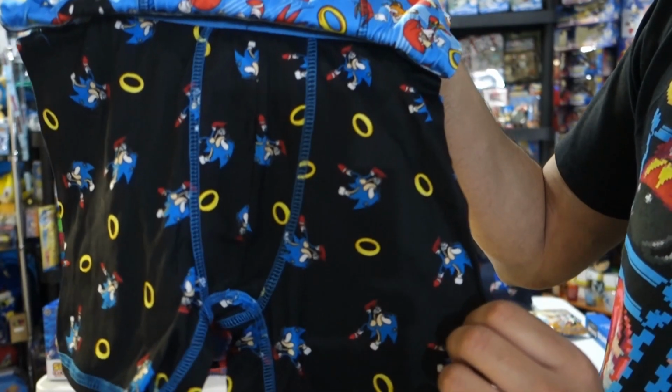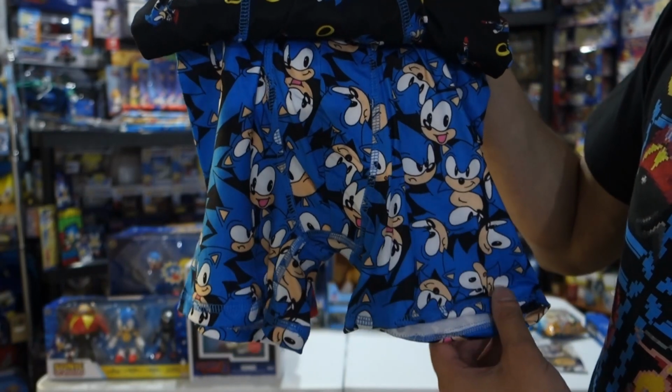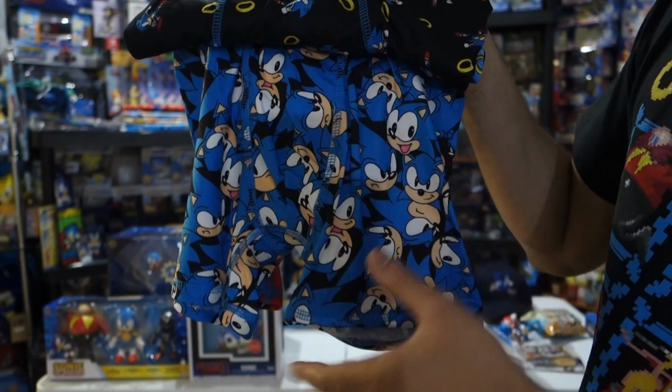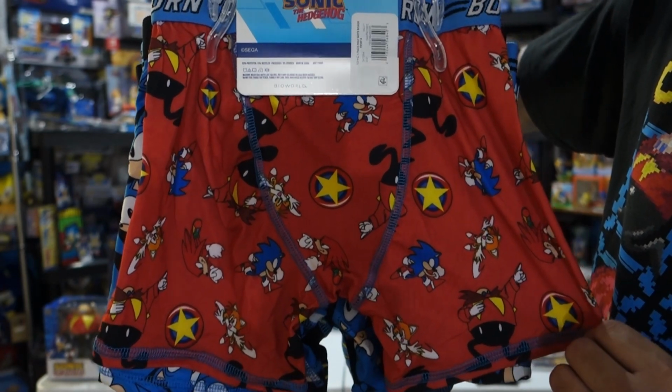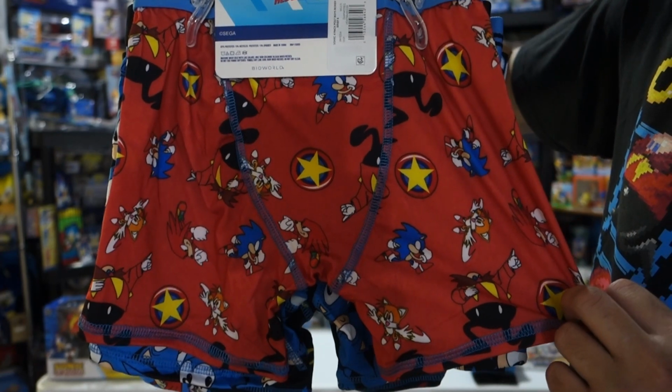The second pair is fairly basic. It's just classic Sonic running with some rings. Third pair here is a bunch of classic Sonic heads. We've got him smiling, him laughing, him angry, and that just repeats. In the final pair we have on the back, we've got Sonic, Knuckles, Tails, and Robotnik, along with some bumper action here, and they're doing some classic poses.